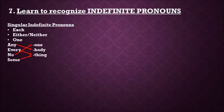The last step when determining subject-verb agreement is to learn to recognize indefinite pronouns. There are indefinite pronouns that are always singular. Those pronouns include each, either, neither, and one. Also, any combination of the terms beneath that can also be singular indefinite pronouns, such as anything, anybody, or anyone, everything, everybody, or everyone, nothing, nobody, or no one, or something, somebody, or someone. All those pronouns are singular indefinite pronouns as well.